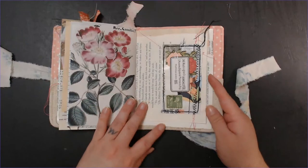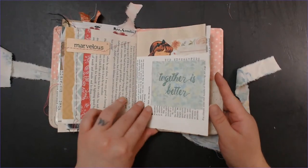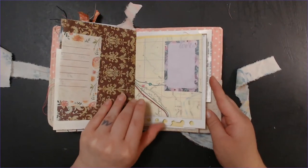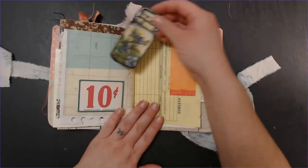I really had a lot of fun with these journals. Sad to see them go, but they need to go. Otherwise, I have no space for the rest of the stuff I'm going to make. Here's a little jar.